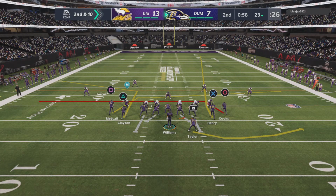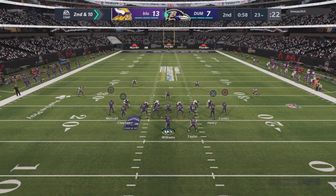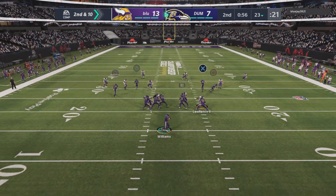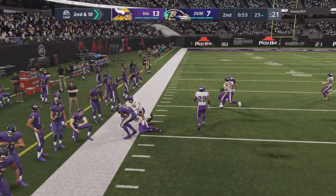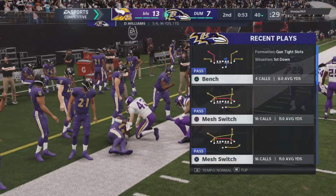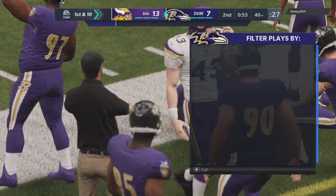And that one falls incomplete. Looked like he might have had position there, but he couldn't hold on, and it's second down. Throwing again, Williams. This one into the hands of Metcalf, and he'll be out of bounds right at the 40. 17 yards on the catch and run.